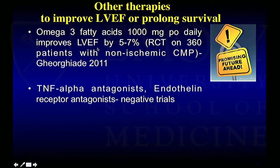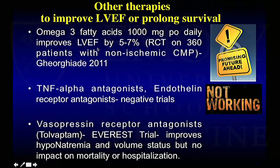So I label it as promising future ahead, and particularly those patients really want to, they have asked the nutrition question. Really, the others, I'm not going to review here for lack of time, but the TNF-alpha receptor antagonists have been proven to be negative. Endothelin receptor antagonist, negative trial.